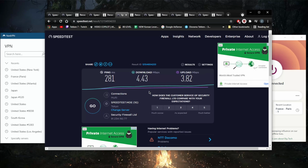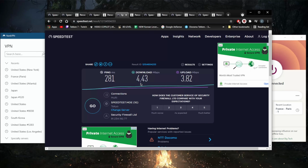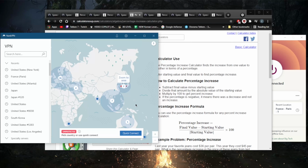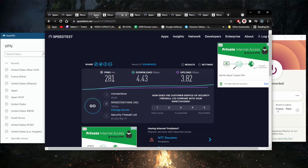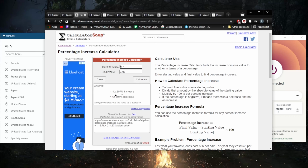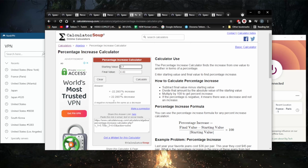Of course, I had to test a Western and Eastern server here, so with the Japanese server, it dropped down to 4.43 megabits per second. That ends up being a 22.2% decrease in download speed, which is understandable considering the distance to Japan. So these are the results for the three countries I tested for ExpressVPN. Again, that's a 12% decrease at 4.97 megabits per second with the French server, a 2.8% decrease at 5.54 megabits per second with a New York server, and roughly a 22.2% decrease with the Japanese server.